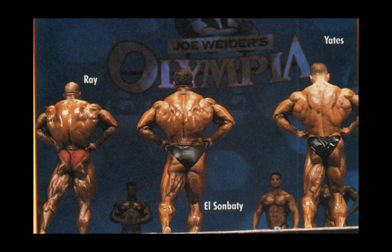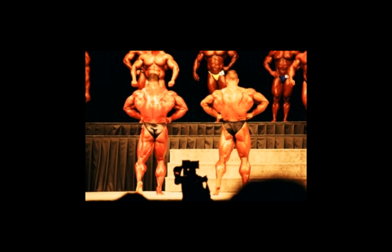Here we got Nasser El Somebody in between Yates and Ray. Sean Ray not looking narrow, by the way, right? And yeah, Yates is winning this, but Nasser is pretty close in terms of mass. He's basically on the same level as Yates here. Here he is again in 1997 versus Dorian, a year that everyone's saying Dorian should have won, and I agree. Sorry, Nasser should have won, and I agree, but Dorian is winning this pose right here for sure.